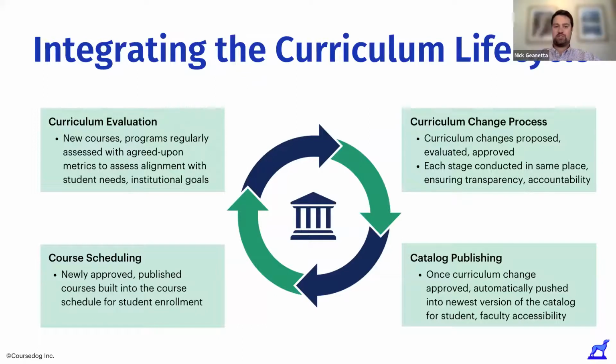Great. It's so true that curriculum lives in multiple places that students can access. And it's similar to what we talked about earlier, even for faculty as well. The same could be said for how curriculum manifests itself across the entire institution. Proposing a curricular change is really just the first stage in the life cycle.